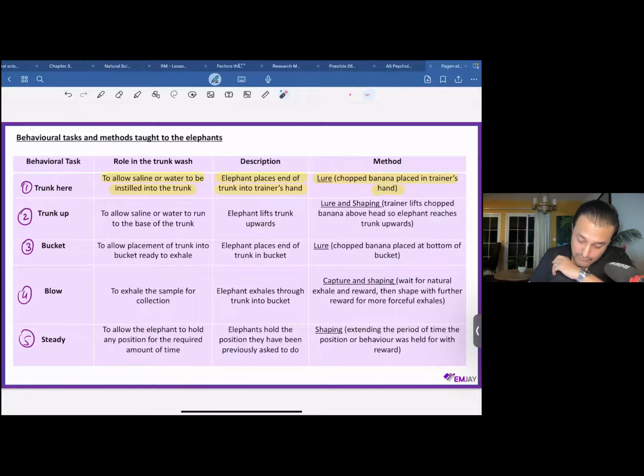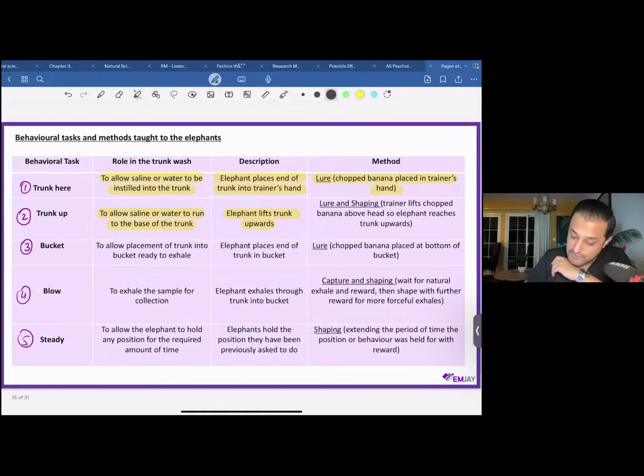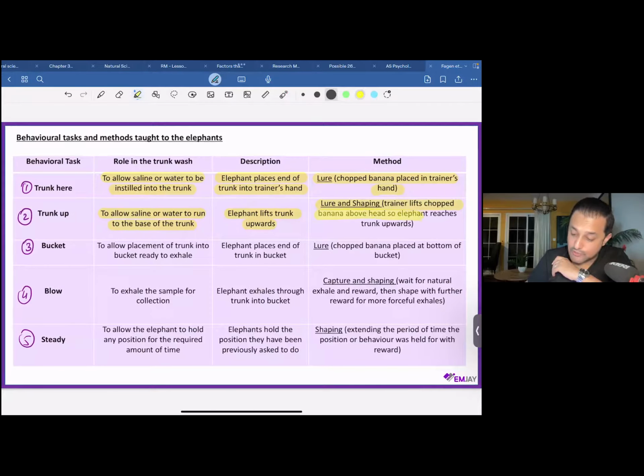Number two, trunk up. The role in the trunk wash is to allow saline or water to run to the base of the trunk. The elephant lifts the trunk upwards. What technique was used over here? The lure and the shaping technique, both. The trainer lifts chopped banana above the hand so the elephant reaches the trunk upwards, something like this, right? I hope this helps you understand this better.